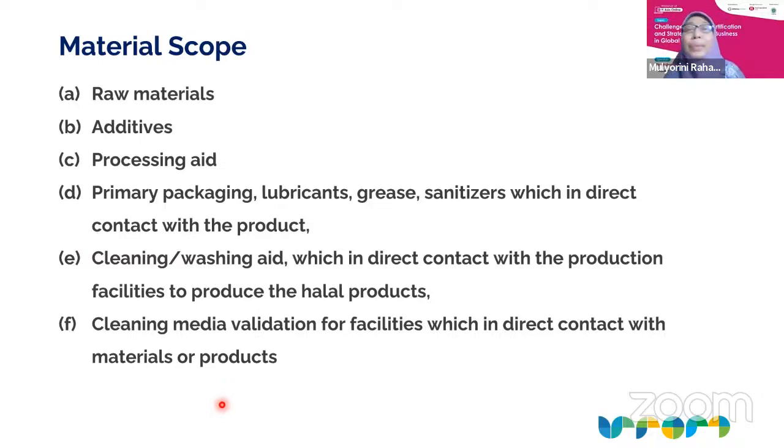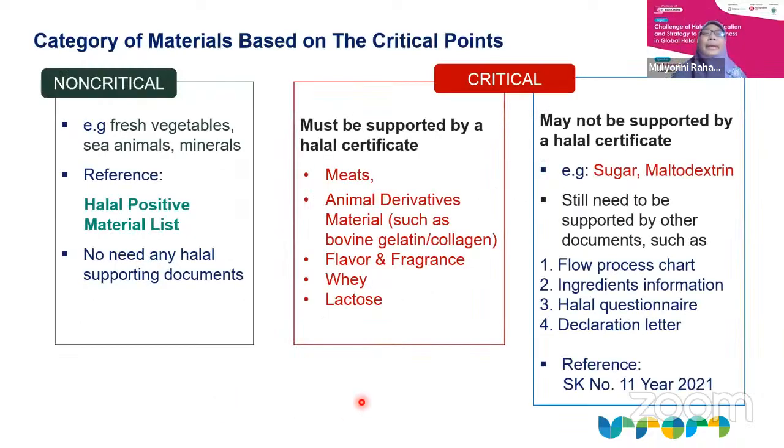Okay. Then the category of material based on criticalness, actually we divide it into non-critical and critical. For non-critical material, which is clear for the halal status, such as fresh vegetables, sea animals, and minerals, we call it halal positive materials, and LPPOM MUI does not require any halal supporting document. However, anything outside of that, we call critical material, and we divide it into two parts.